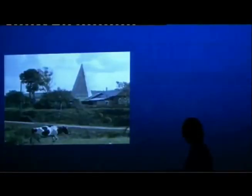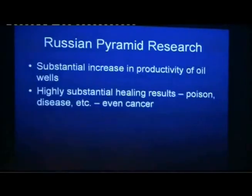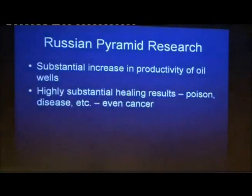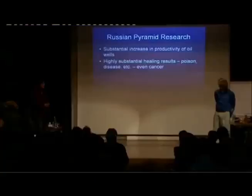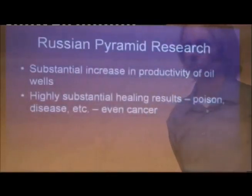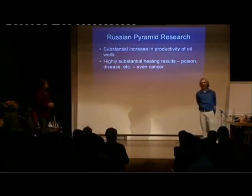Other examples were built in the countryside, but it still has a very powerful effect. So again, oil well productivity would go way up. They found that they would have highly substantial healing effects of any diseased organism that was put in the pyramid. In one experiment, they used white mice from the laboratory, and they gave these mice an injection of typhoid fever. The injections would kill 60% of the mice in the laboratory. If you take the same mouse and put it in the pyramid, only 6% of them die.